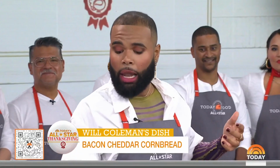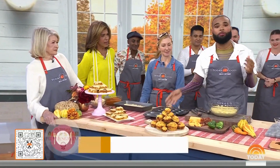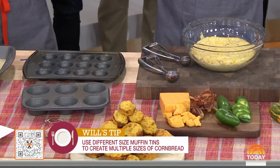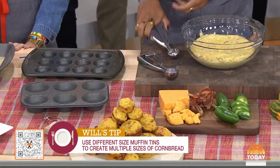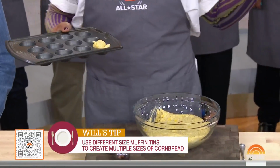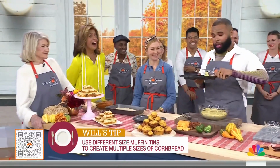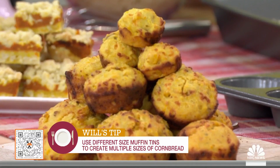You can do mini right here for some little hors d'oeuvres as your guests come in, or regular size for the meal or breakfast like you recommended, which I loved. So you just scoop it in and you have a beautiful dish to serve with your main course. I don't want no competition. I'm here to have fun. Serving cornbread. By the way, that looks lovely.